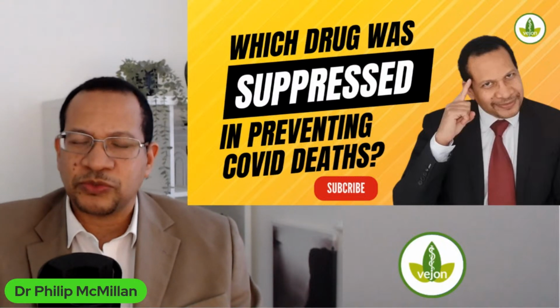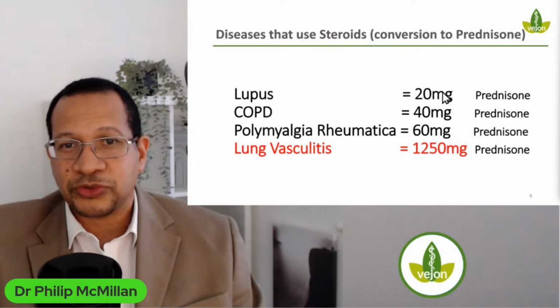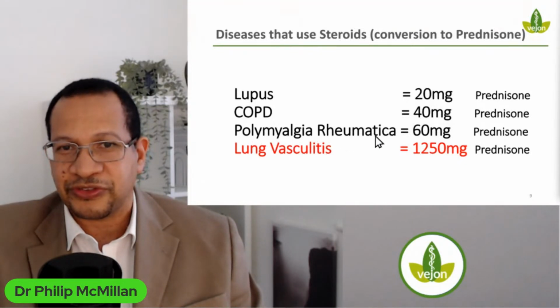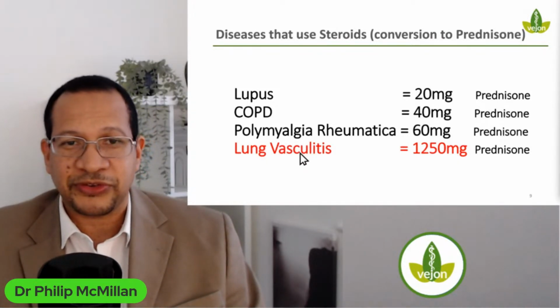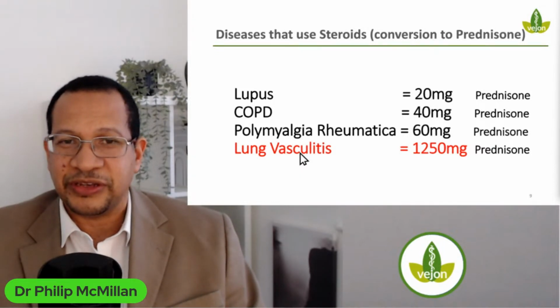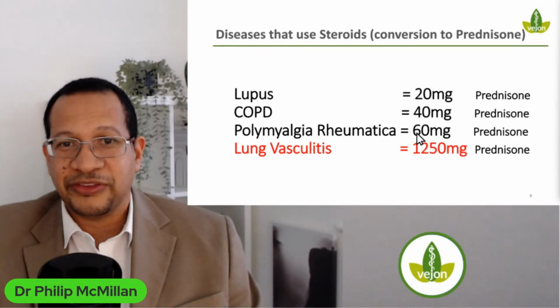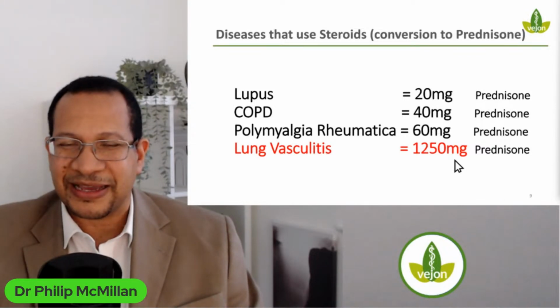Again, follow along. It depends on what you're treating. So, here are some examples of what we would tend to use. Patients with lupus, we may probably use about 20 milligrams, and certainly that for maintenance dose. COPD, as I said, is around 40 milligrams, or asthma. COPD could be 30 milligrams, depending on the recommendations. Polymyalgia rheumatica, again, this one is very responsive to steroids, and it's usually about 50 to 60 milligrams. If, however, you're talking about lung vasculitis, and for in case there are some medics here, what we're talking about is a patient who has SLE or rheumatoid arthritis, and they have a significant cytokine response with lung inflammation for which they need oxygen and intensive care. The dose you are going to be using is about 1,250 milligrams. You're talking huge doses in order to suppress that kind of response.